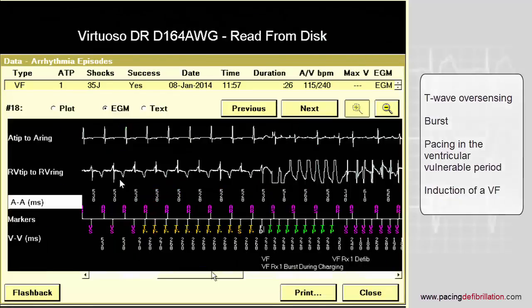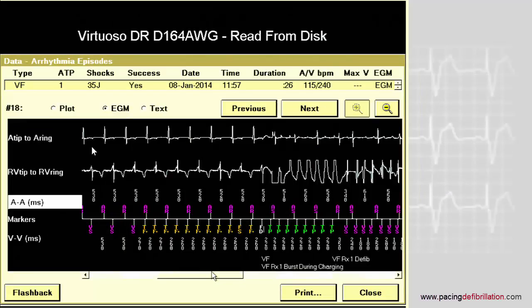If you look at the EGM, you can see that initially there is a sinus tachycardia, then there is oversensing of the T waves, so each of the cycles is sensed either in the fast VT or in the VF zone. Here the counter for VF is reached, so there is an initial detection of ventricular fibrillation. The first therapy is a burst during charging.